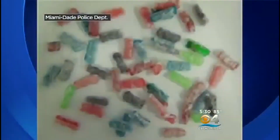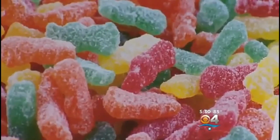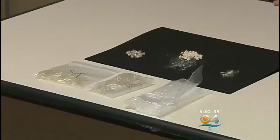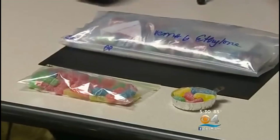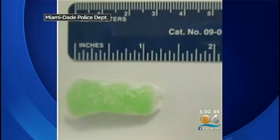What looks like a sweet snack is now being used to disguise a dangerous drug designed to appeal to kids. These dangerous chemicals are out there in rather benign-seeming forms, and we all need to be careful. During a narcotics bust, Miami-Dade police say they found what looked like candy in a Ziploc bag. Turns out it was laced with a synthetic drug similar to flakka and bath salts.